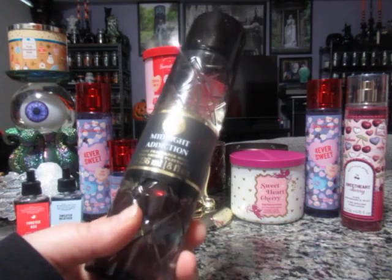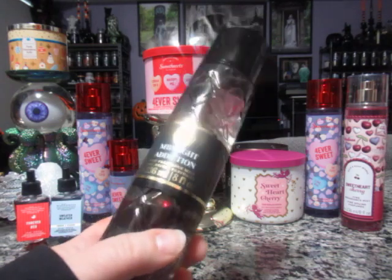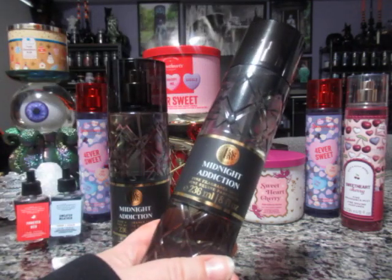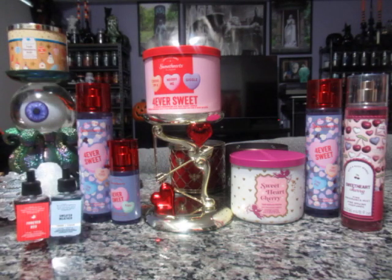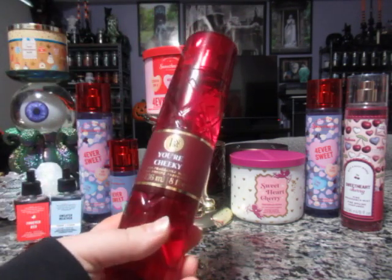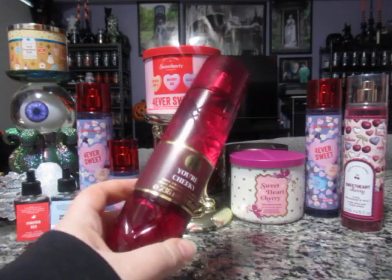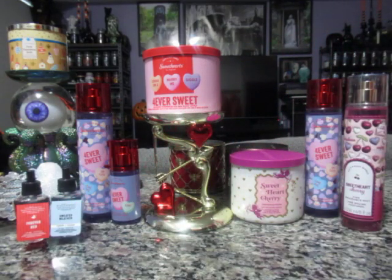And out of the new Everyday Luxury collection, this one's my favorite. I liked it so much that I picked up two in the fine fragrance mists. I also picked up You're Cheeky. And because I live here in Canada, there are no scent notes on the back, unfortunately. Yeah, so that's You're Cheeky.